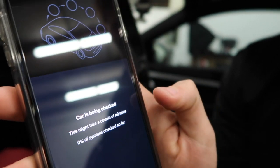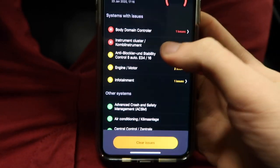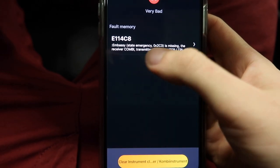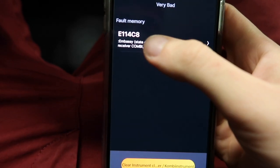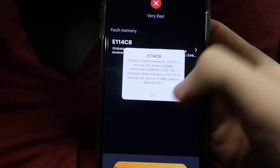I'm gonna go ahead and check my recent codes and see if this will come up. I have the emergency call malfunction, so let's see if I get any codes for that. It's checking this car right now. All right guys, so these are the codes that I'm getting. I'm pretty sure it's this one right here. So it says the emergency is missing receiver. So I got the code. This is the full description of it right here. So I'm gonna go ahead, look up that code and see what it is exactly.